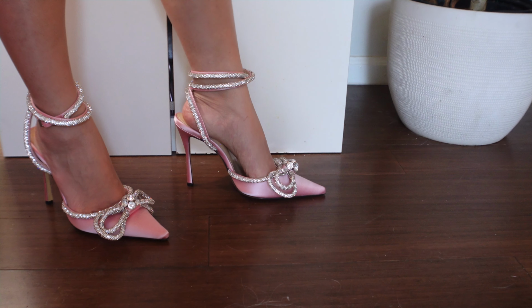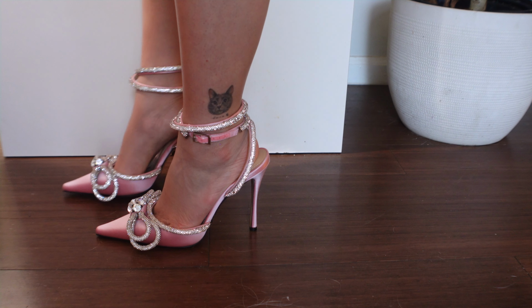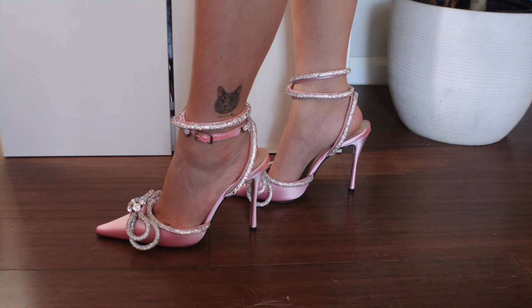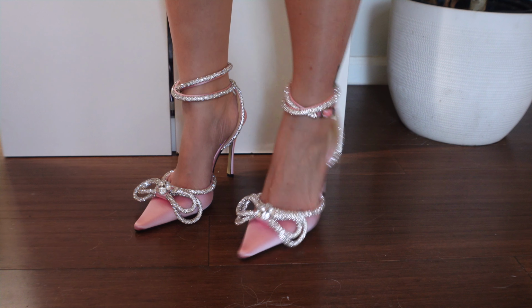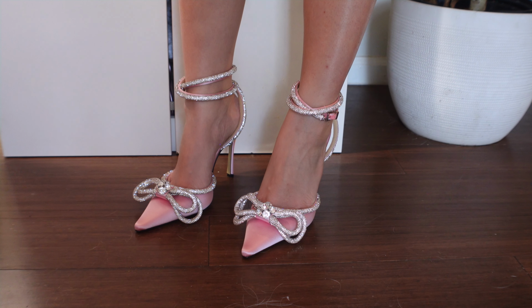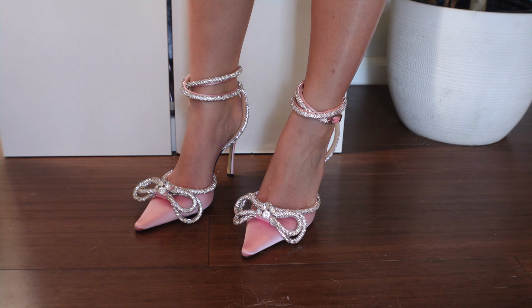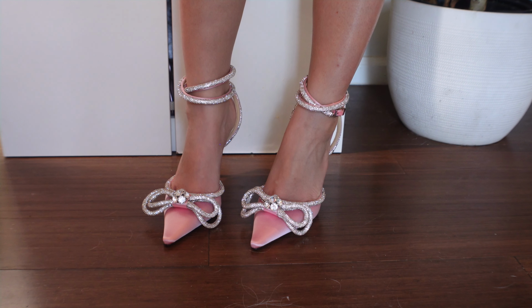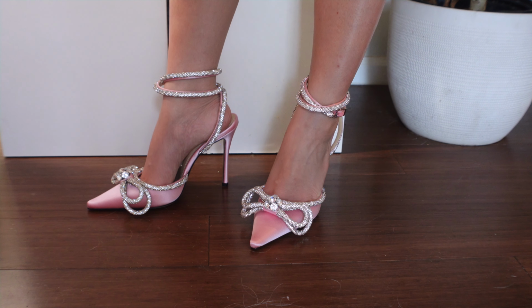Now, something else I do notice about these shoes is that on pictures they look a lot better, but in person, I don't know how to describe it. My feet just look big. I look like I have big feet with these shoes, and I don't know if it's because it's just so much sparkle that it looks like that. I don't know if it's the way that the toe is pointed, like the shape at the point is really long, but I feel like I have really big feet when I wear these.